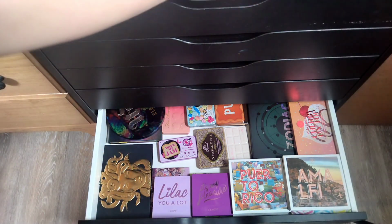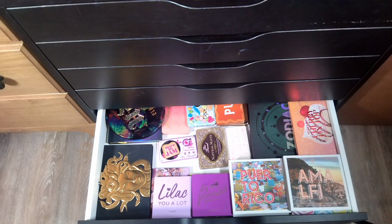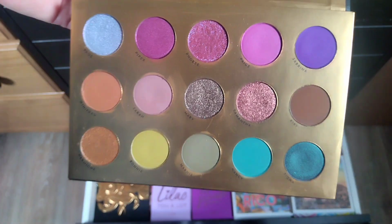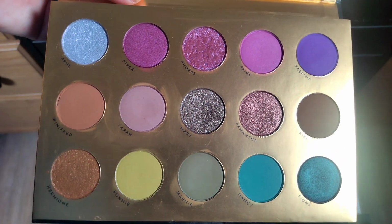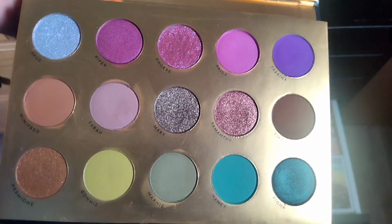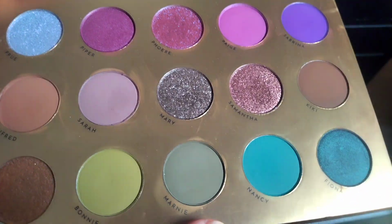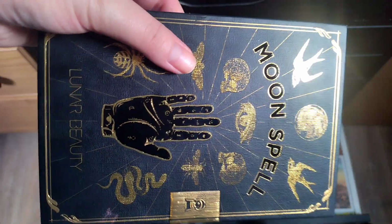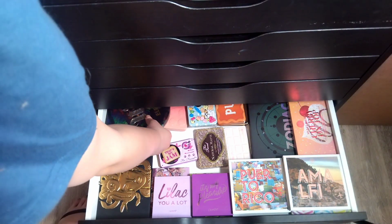That probably sounds silly. This is a Moonspell palette. Again, the packaging is great. And I actually use this one, but not too often. Yeah, these are nice. They're good quality. I don't think I'm gonna get much use out of it. And the packaging, I prefer the other one. But I'm ready to declutter this one. I'm gonna declutter the Moonspell. I know they don't make it anymore. I want to try the second volume. Let's see if I like that one a little bit more. But yeah, so I'm getting rid of that one.